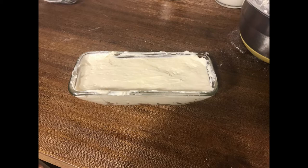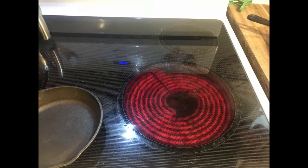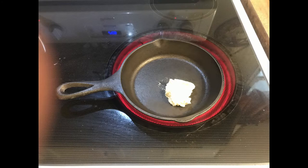The finished product ready for the big test. So let's go to the stove, get it turned on, skillet on the stove heating up, and our butter that we made. Here's the results.